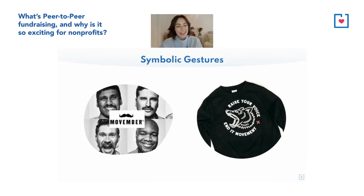And the End It movement encourages participants to mark a red X on their hands. Both of these gestures raise awareness and open the door for conversation in addition to fundraising. So this is fundraising and advocacy going hand in hand here. And these types of peer-to-peer campaigns are great for human services organizations.